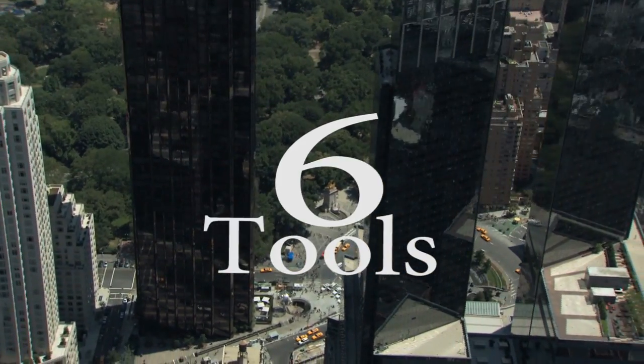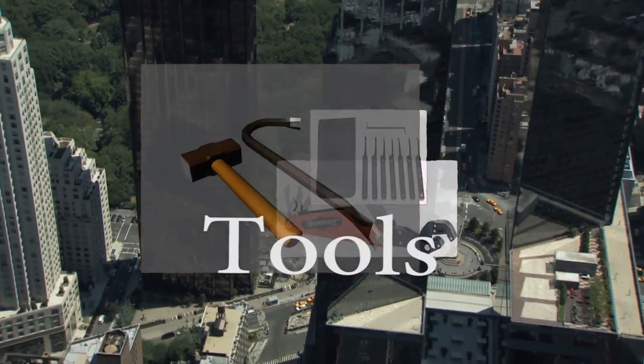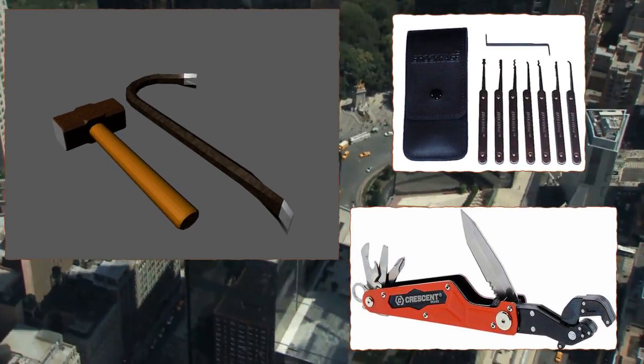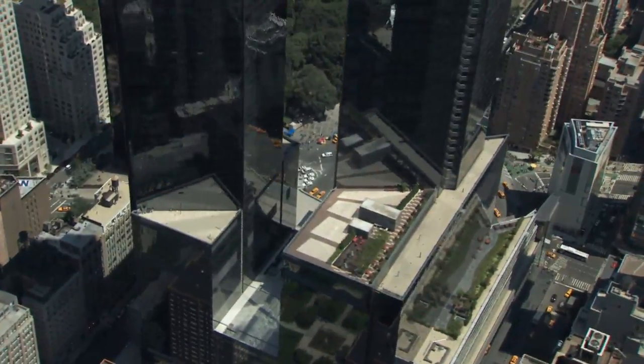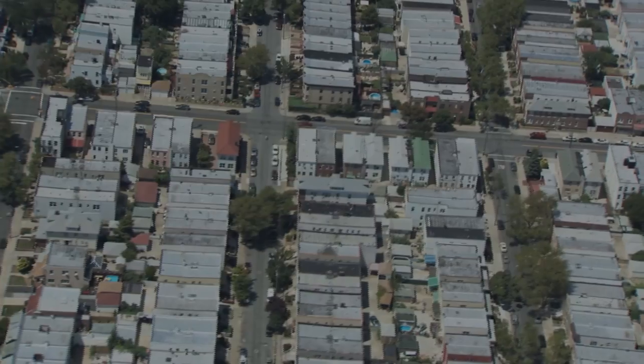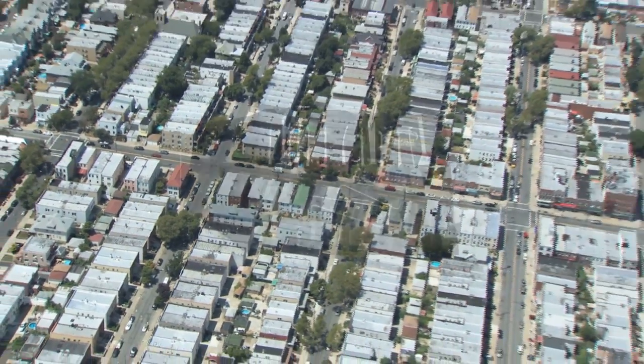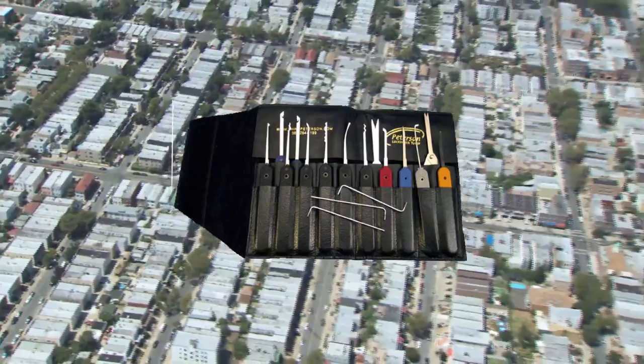6. Toolkit. Multi-tool, lock picks, bolt cutters, hammer, crowbar. This is a part of the kit that is mainly specific to urban or city locations in which there are multiple buildings or structures that can or may need to be accessed when scavenging for supplies or shelter. I'm not condoning or encouraging anything illegal here, just saying.